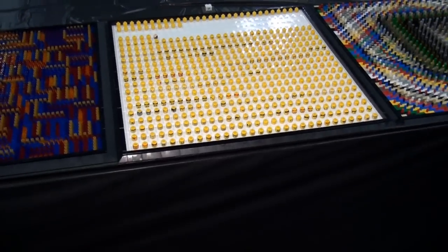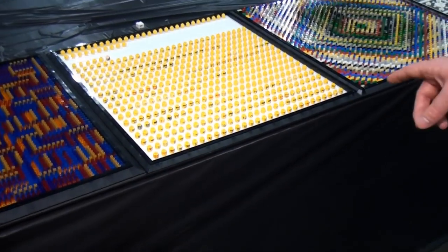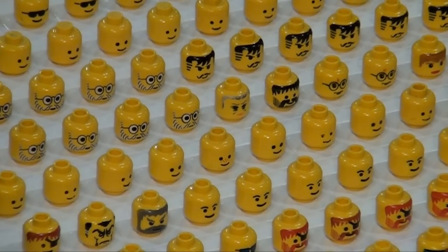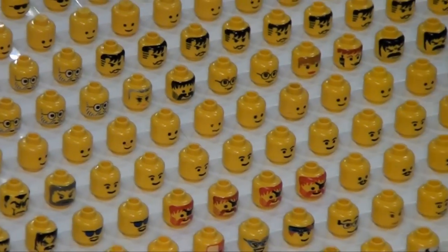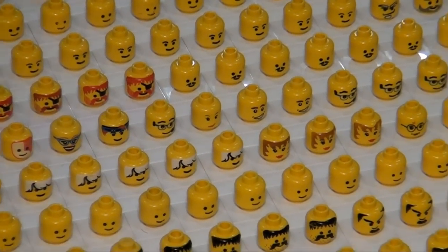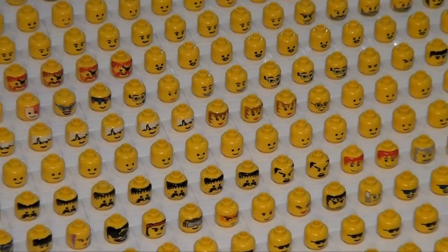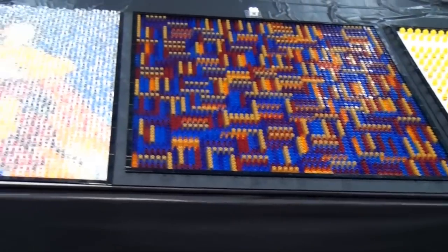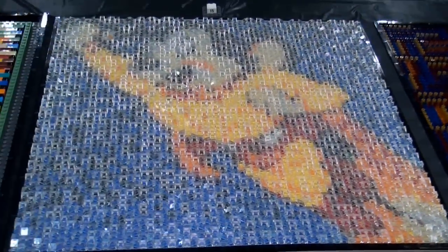And this is something that's pretty awesome. This is a bunch of Lego heads on a base plate. And these are 2x2 Lego tiles with a stud in the center. He sort of just has a bunch of heads laying out. And once again, this looks like something that you would see in a modern art museum of some sort. So hats off to you, Arthur, for these wonderful builds.